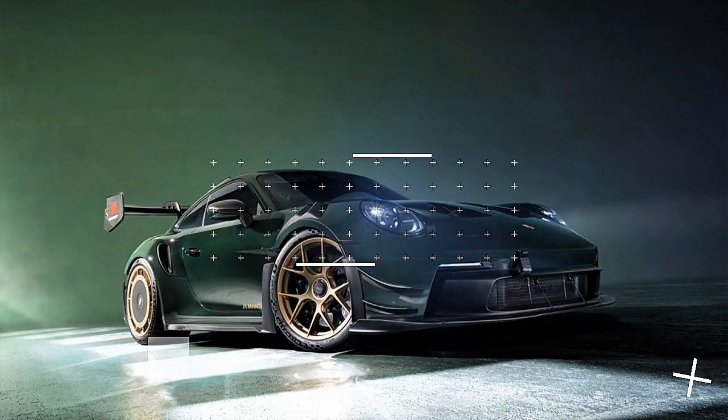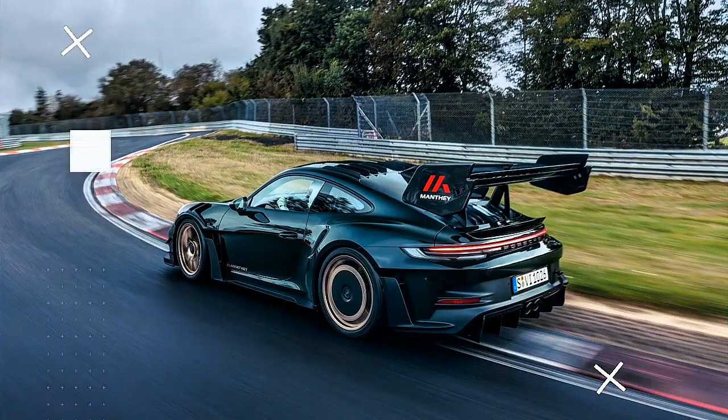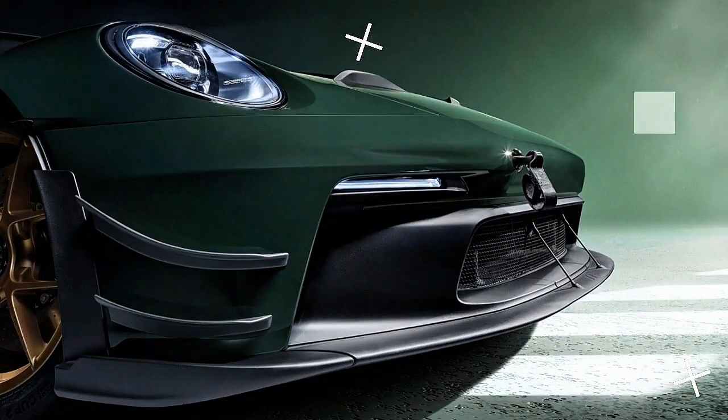Oh, and see that shark fin? It's straight out of endurance racing. Inspired by the Porsche 963, it's not just for looks, it keeps the car steady during aggressive cornering.